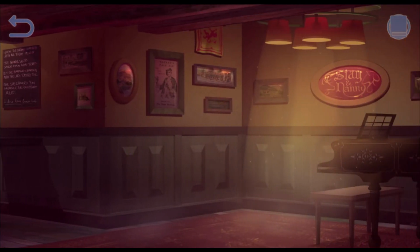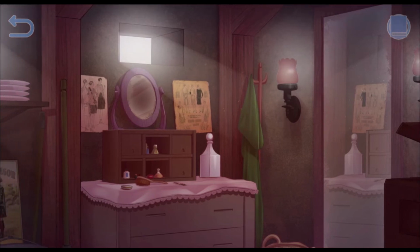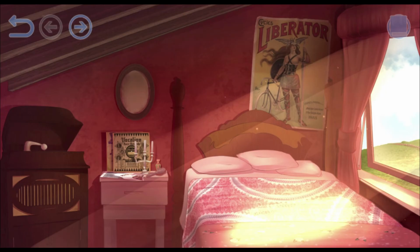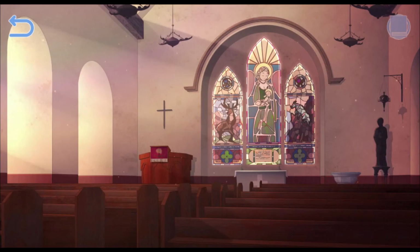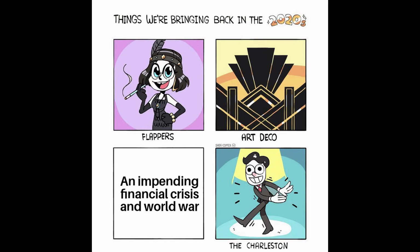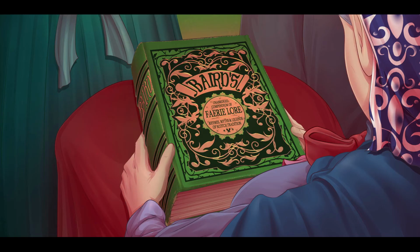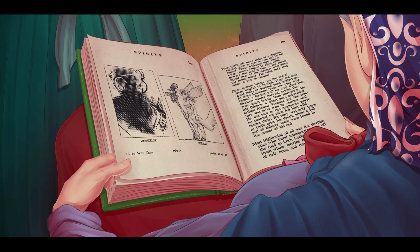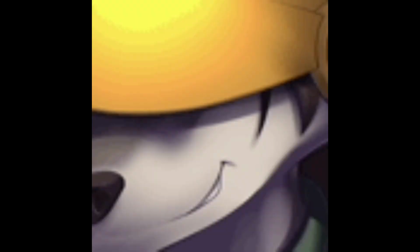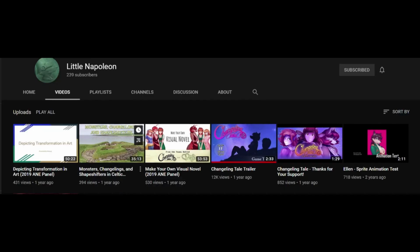The war and other things are brought up, yes, but the terminology, everyday items, and social norms of the time shown throughout the story do make it feel true to its setting. It sticks to its period piece nature while still being relatable today. Mostly. Even its use of mythology is great. The Celts have a great amount of supernatural lore to draw from, and Changeling uses that quite well. If you're interested, Little Napoleon, the dude who's making this, has even done a presentation on the topic, as well as general transformation in fiction.